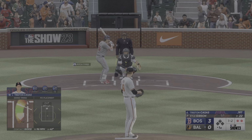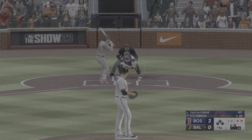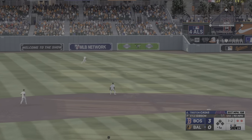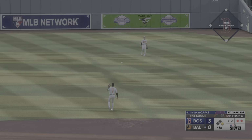Well, lots of pitches thrown in this first inning. It's kind of that nightmare scenario for starting pitching. But you know what? It's still early enough. He can settle in. He can get some length if he just cleans up his mechanics a little bit. Base hit. And that keeps the inning alive.